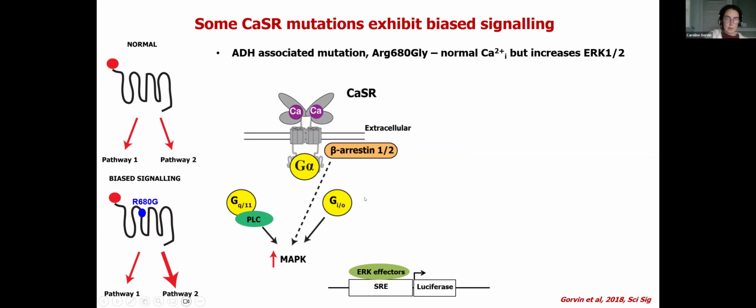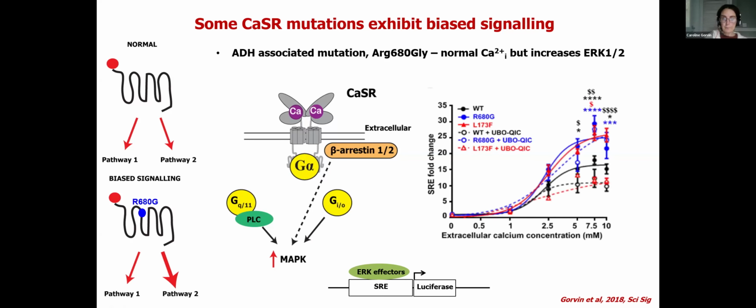So we wanted to look at a single assay. So we used a serum response element luciferase reporter assay. This is a luciferase reporter that can measure signaling downstream of the calcium-sensing receptor. So when we have activation of the receptor, we get increases in MAPK, which leads to increases in ERK effectors, and these bind to the serum response elements and produce luciferase, which we can measure on a plate reader.